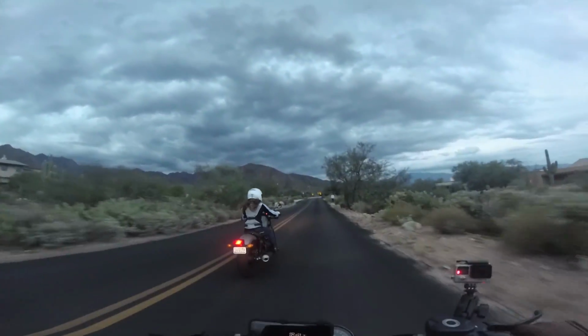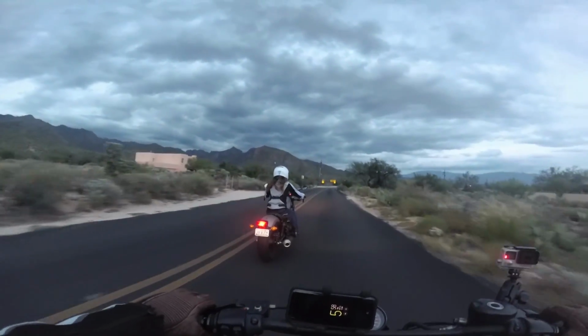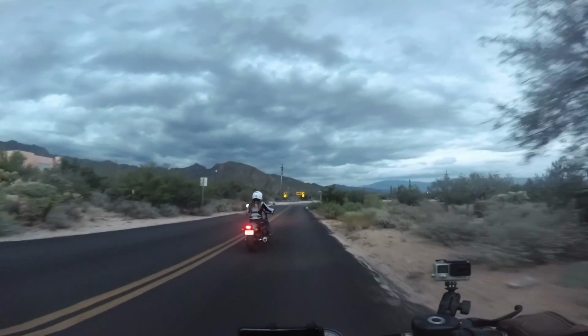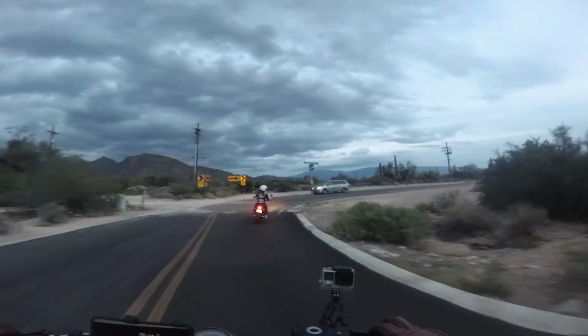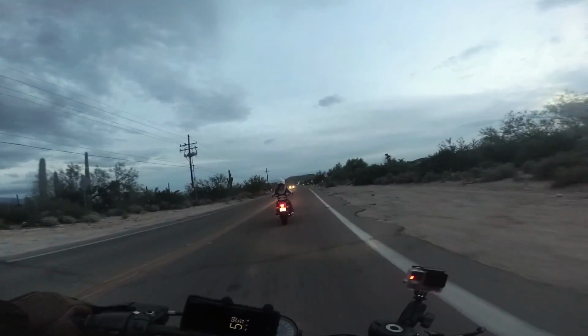So let's go ahead and focus on the turn again. There you go. You let out the clutch a little bit too hard, so give it some throttle. You gotta make the speed, remember? You gotta make the turn. Look through. Very good. Now give it some throttle. Have some fun.